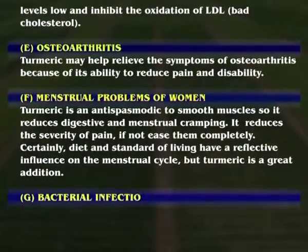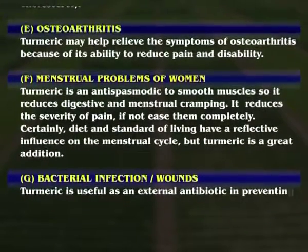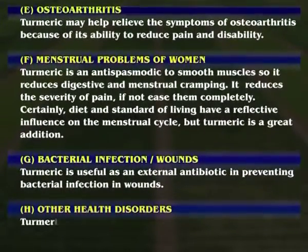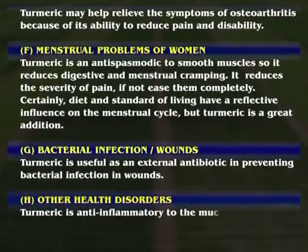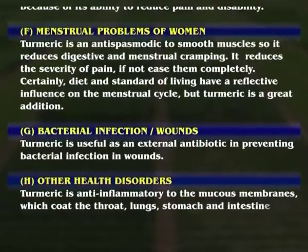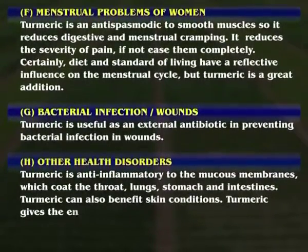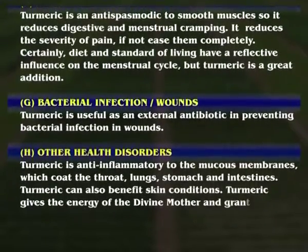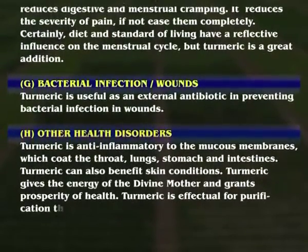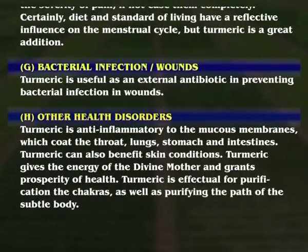Next is bacterial infection or wounds. Turmeric is useful as an external antibiotic in preventing bacterial infection in wounds. Next, other health disorders. Turmeric is anti-inflammatory to the mucous membranes, which coat the throat, lungs, stomach, and intestines. Turmeric can also benefit skin conditions. Turmeric gives the energy of the Divine Mother and grants prosperity of health. Turmeric is effective for purification of the chakras as well as purifying part of the subtle body.